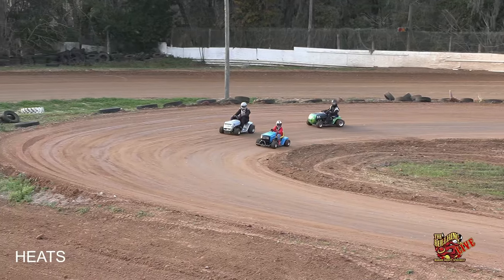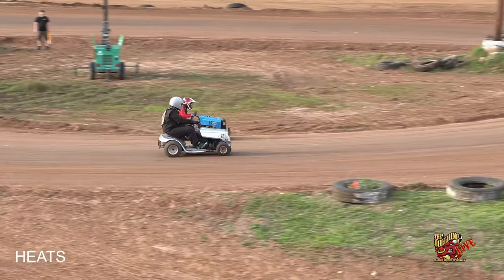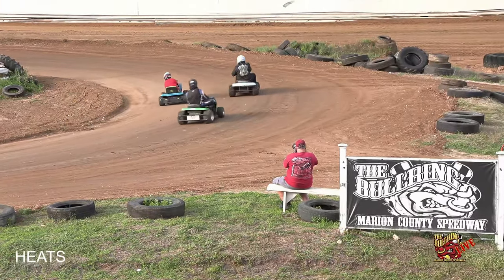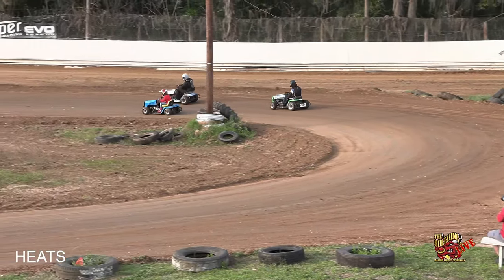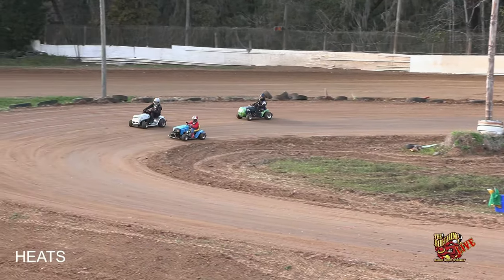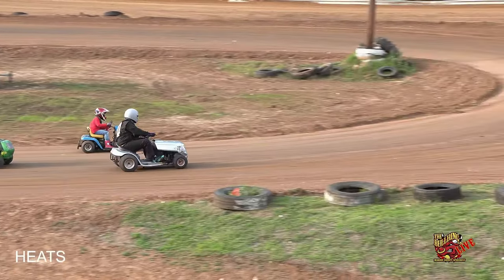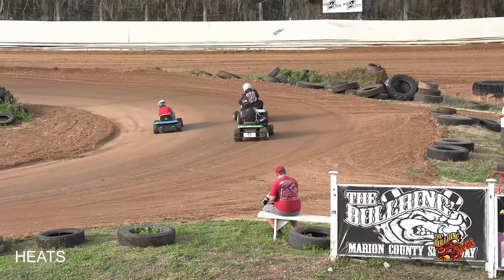Watch for the green. Green, go, go! There you go. Hold that line. There you go, son. You're doing a good job. White flag coming out. Last lap right here. One to go. Keep it down. There you go.